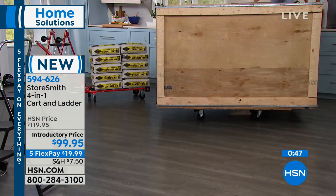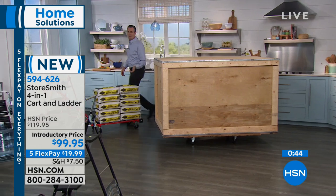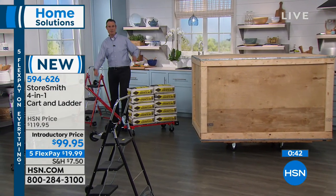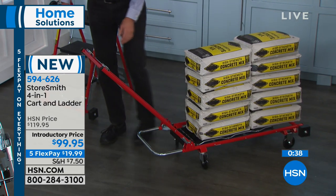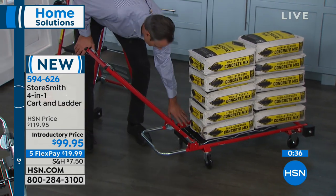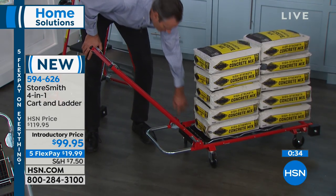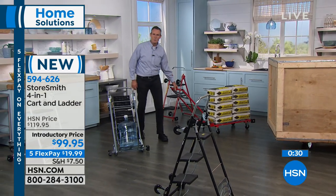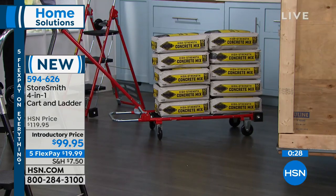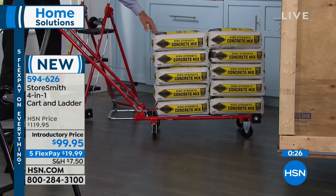Now, imagine how many bags of this you can get in the wheelbarrow before we tip over. You've got four stable wheels on the ground. You've got a solid steel, well, it's tubular steel construction. And I'm able to move this because you've got the super smooth wheels. That's 60 pounds per bag of concrete.